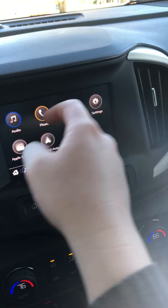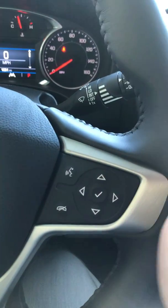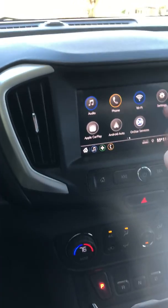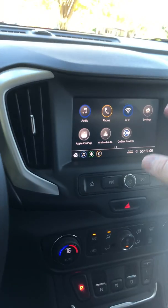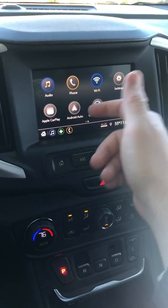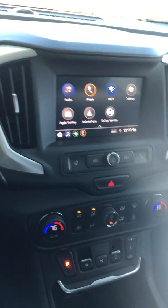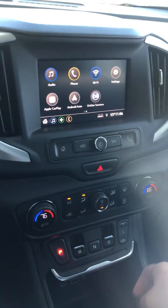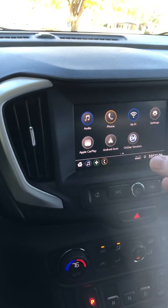Okay, let's go through here. You could pair up your phone and sync your contacts. And then through this button, you could have hands-free calling and that kind of stuff. It's very nice. You don't have navigation in here. However, a way around that, and probably a better way, would be Apple CarPlay or Android Auto. You do have to have the app, but you hook it up and then you can have navigation through your phone and it'll pop up right here. You don't have to be on your phone or anything like that, which makes it even safer, really. That's a very nice feature there.